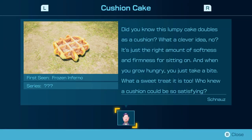The cushion cake. Did you know this lumpy cake doubles as a cushion? What a clever idea, no? It's just the right amount of softness and firmness for sitting on. And when you grow hungry, you just take a bite. What a sweet treat it is too. Who knew a cushion could be so satisfying?